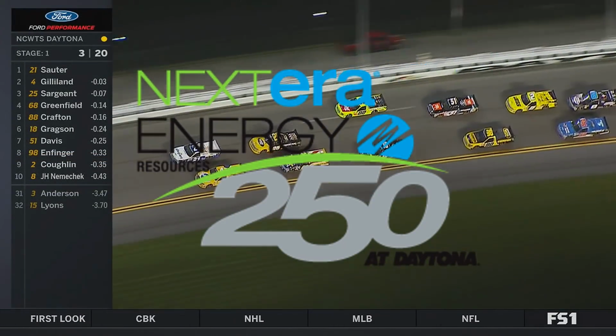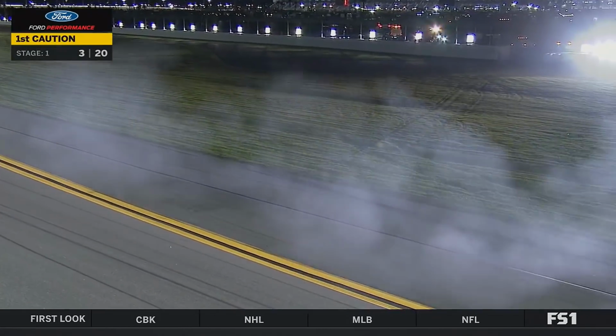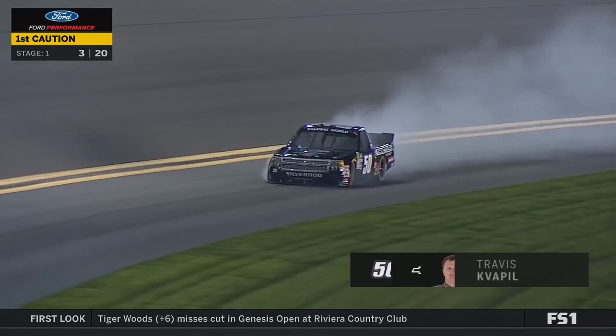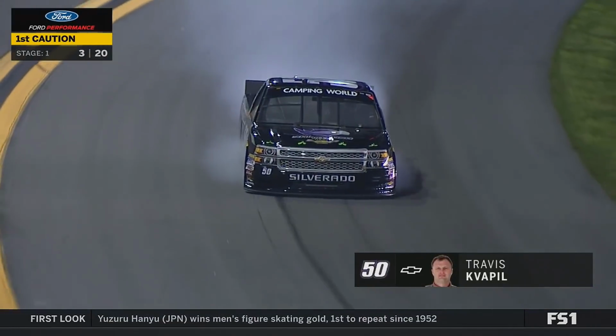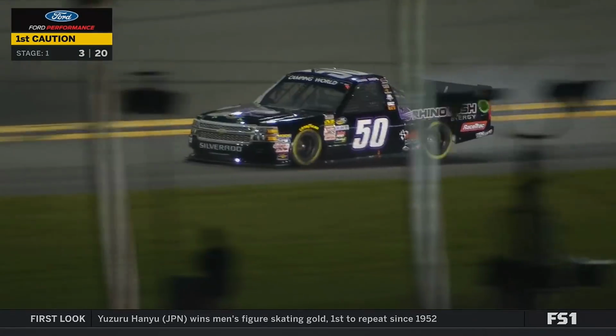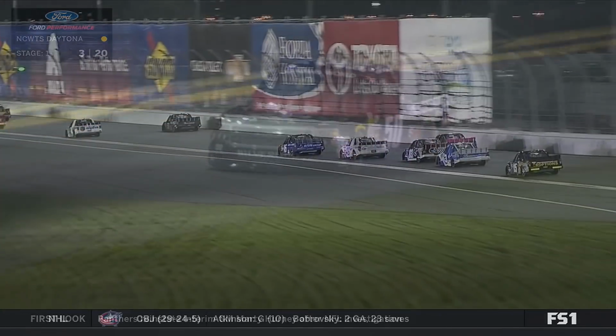Caution on the track. Oh, on the backstretch. Caution's out. That's the 50 of Travis Kvapil. Looks like he's expired an engine. So 3 laps in, yellow for the first time. Tough break for our former series champion Travis Kvapil. An early caution at Daytona.